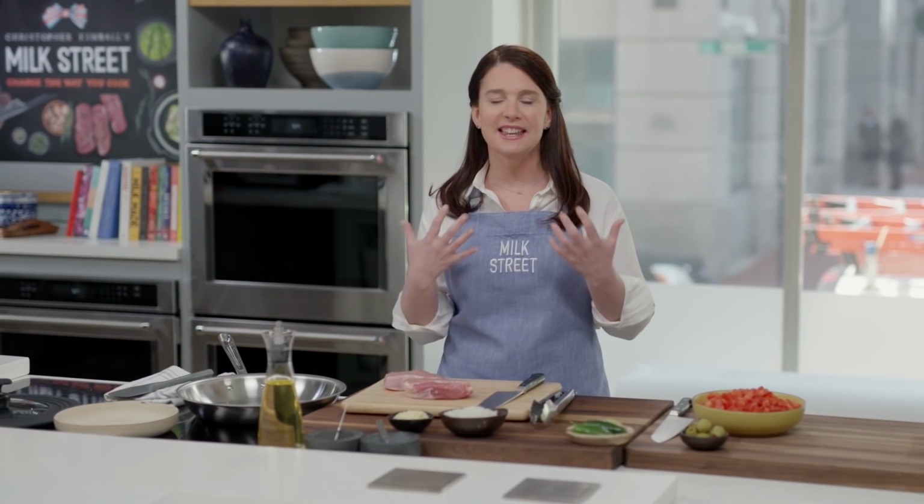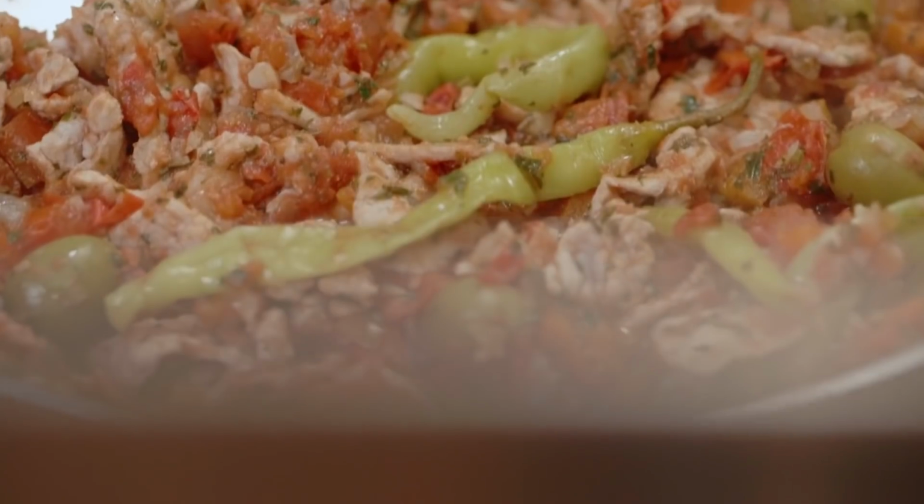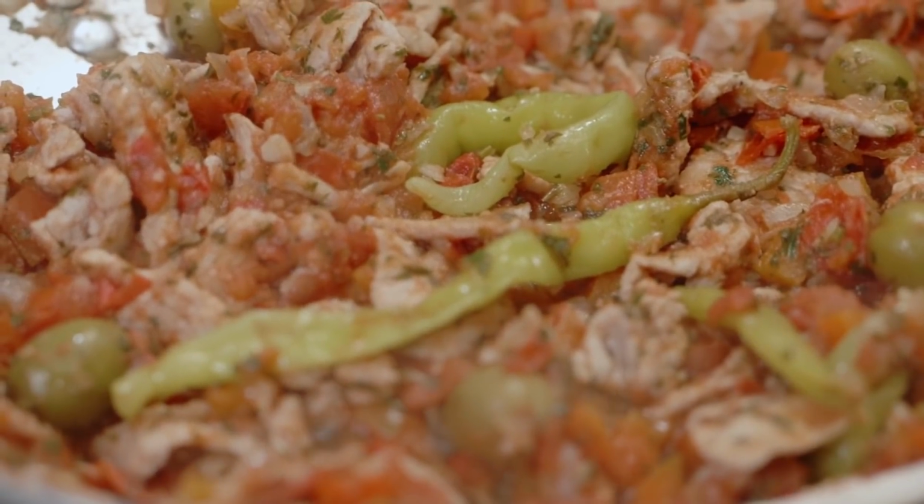So the energy in that market with all of those colors and sounds, and I can only imagine the smells, is so vibrant. And that vibrancy is really reflected in the dish that we learned there, Puntas a la Veracruzana. So Chef Adriana Luna taught us the recipe, and she taught us that Puntas means tips, which is paper-thin pieces of pork tossed in a Veracruz sauce. A la Veracruzana means in the style of Veracruz.